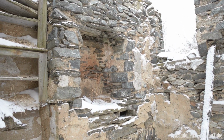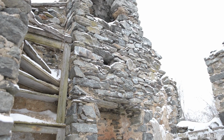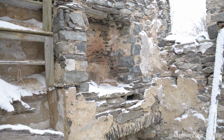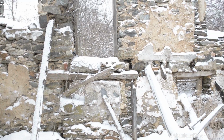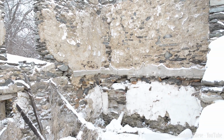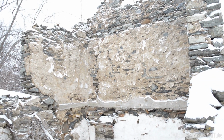So, not much left here on the inside, obviously. But obviously a very old, probably 1700s colonial style house, as I've said. And I don't know how long it's been here. Obviously, the whole thing's collapsed. It's what you'd kind of typically find here in Pennsylvania. So, let's check it out on this nice, wonderful 18-degree snowy day.